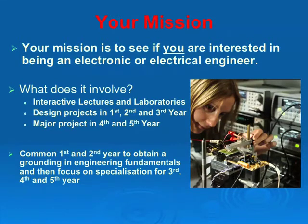So some of the projects involve a bit of electronics and a bit of mechanics, and so that'll give you a flavor of which of those two types of work you like. And then after that, you specialize in third, fourth, and now fifth year. So I'll talk to you a little bit more about fifth year.